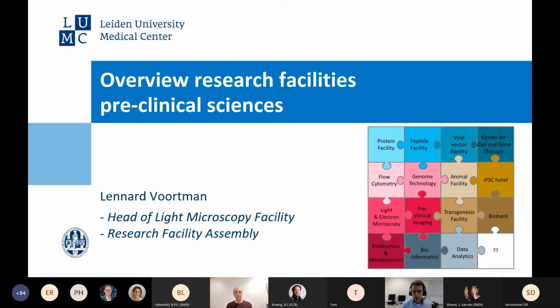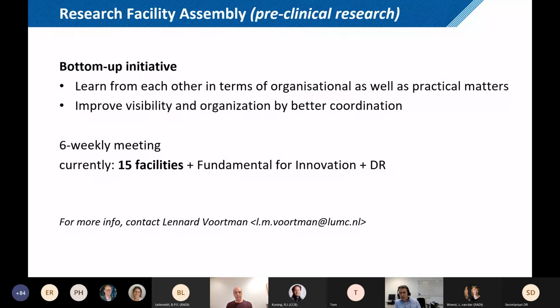The research facility assembly is something we started a bit more than a year ago, with a couple of research facilities, which slowly grew into what we now call the research facility assembly. I should emphasize this is really a bottom-up initiative where our main goal is to learn from each other in terms of organizational as well as practical matters.